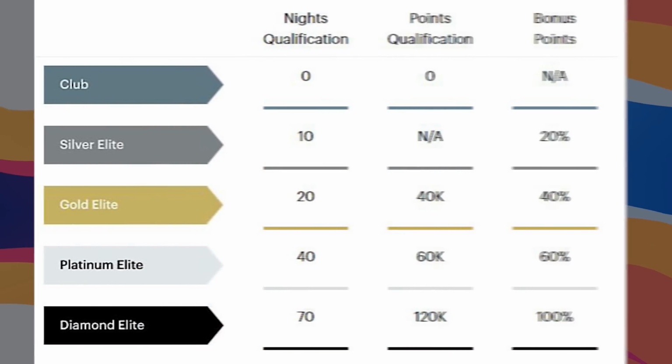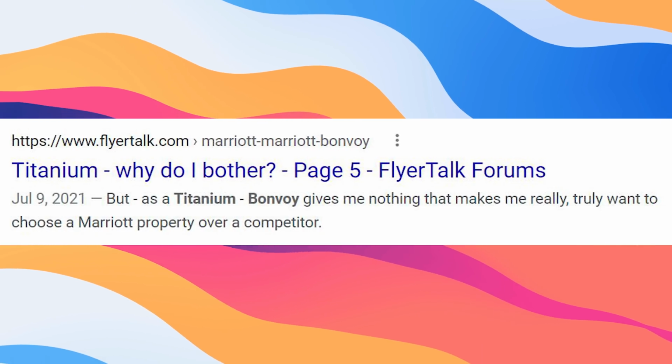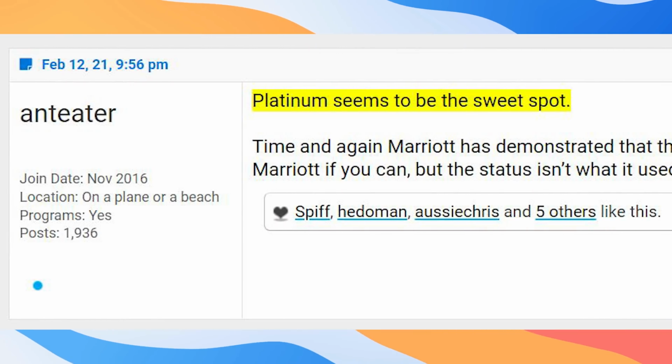Looking at Diamond right now, it seems pretty aggressive at 70 nights. It's 10 higher than what you need for Hilton Diamond and also Hyatt Globalist. It puts it pretty close to the 75 nights you need for Bonvoy Titanium, and even then, people who travel a ton will tell you that Bonvoy Titanium isn't really worth it. Bonvoy Platinum is pretty much the sweet spot.